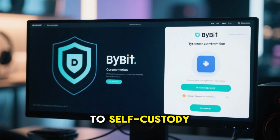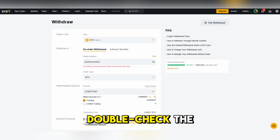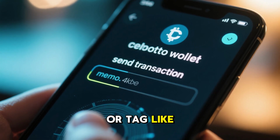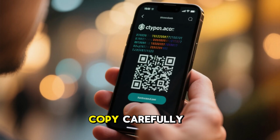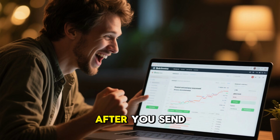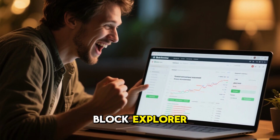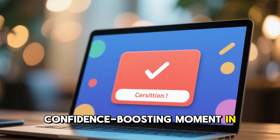When you're ready to self-custody, do a tiny test withdrawal from Bybit to your wallet. Double-check the network matches the address: Bitcoin to a Bitcoin address, ETH to Ethereum, and so on. If a coin requires a memo or a tag, like XRP or XLM, include it, or your funds can be delayed. Copy carefully, scan the QR, and confirm character by character. After you send, grab the transaction ID and watch it on a block explorer. Seeing those confirmations is the most confidence-boosting moment in crypto.